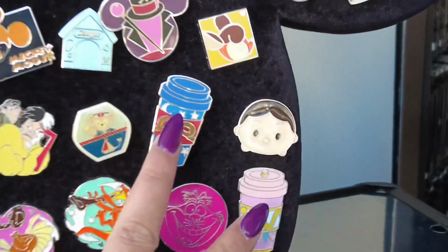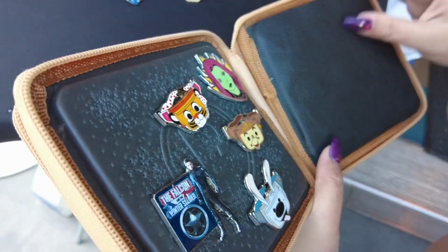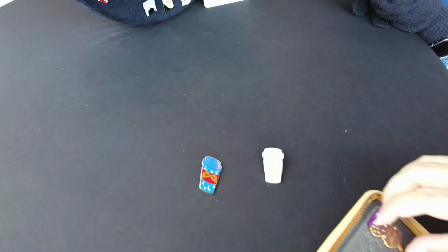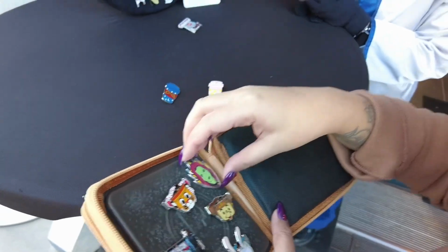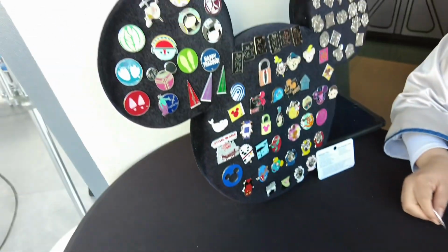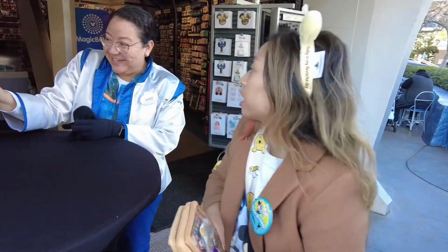I will grab these two, the coffee cups. So let's give away. Oh no, okay. I'll give away Star Wars. Let's give away Gamora. Hopefully some cute kid gets these. Oh yeah, yeah, we try to leave good pins on for them. We really appreciate it. It just makes it more fun. It really does. Yeah. It's hard. All right. Well, I'm glad the rules are on there now, yeah, right?